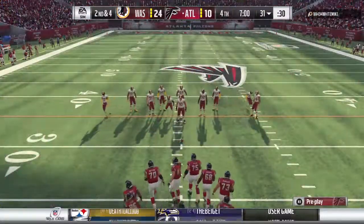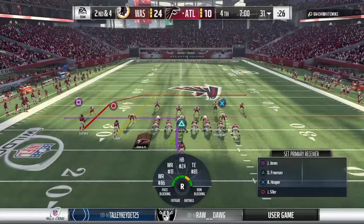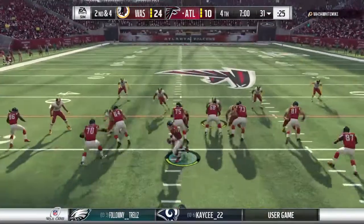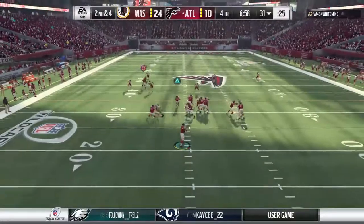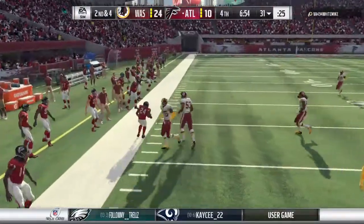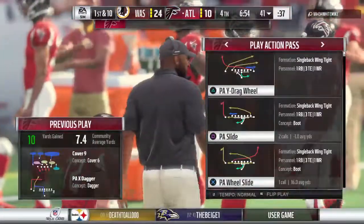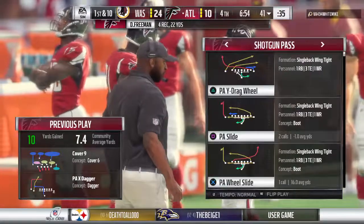Second down now after the pass completion. Single receiver. Hey, you're on an island over there. Single receiver. A fake to Freeman. Now it's Ryan. Swings it out to the flat for Freeman. And he'll be out of bounds after getting this one across the 40. It's a 10-yard pickup, and it moves the chains.